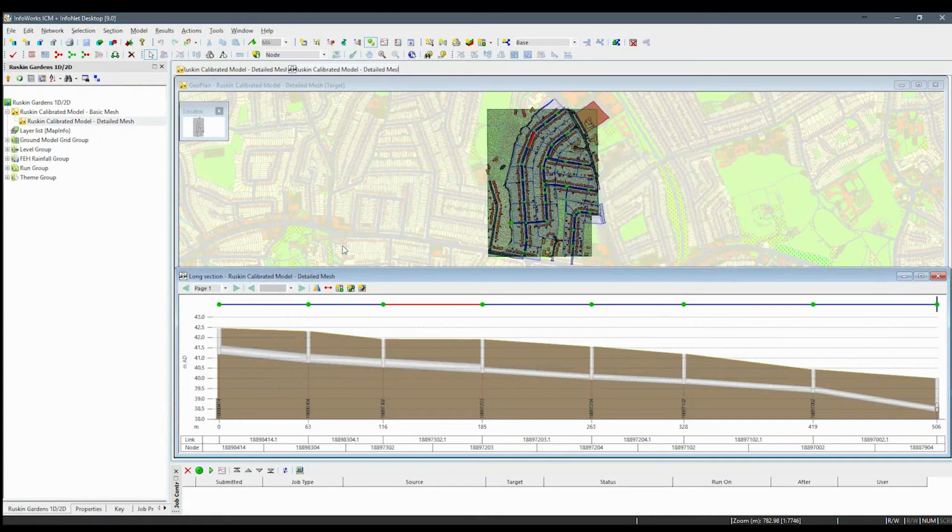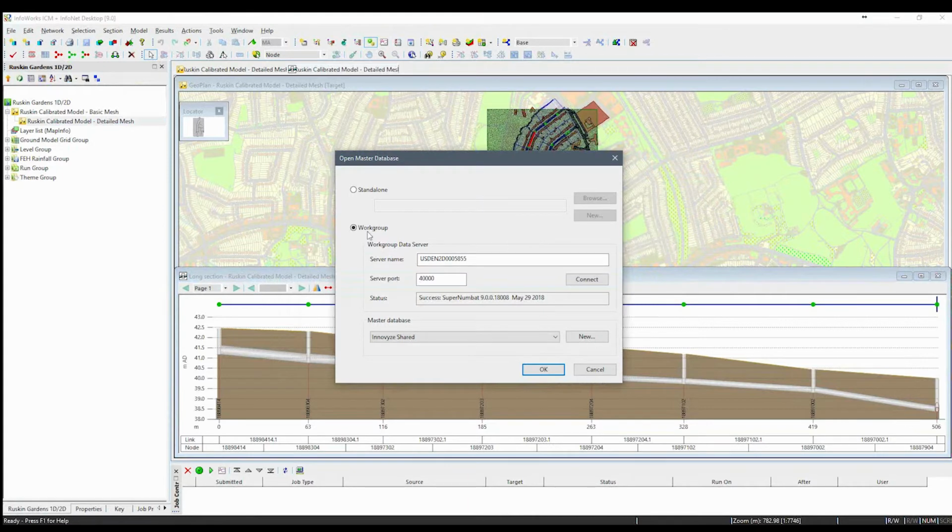And I'm going to switch over to running simulations now using shared resources. But first I want to mention that with the work group, in ICM, you can either use a standalone database. This is going to be the default, which is just a file on your machine, just like other software. But you can also run using a work group. And so this is where I'm connecting to a work group data server. USDEN stands for our Denver office. And so here we have a few databases that we're both connecting to.